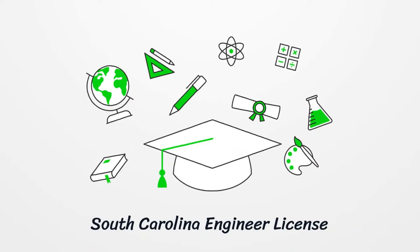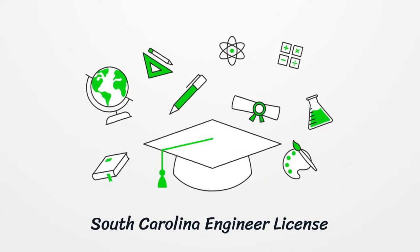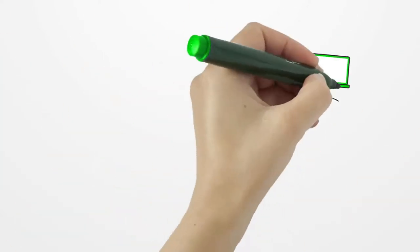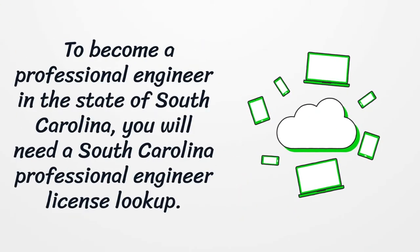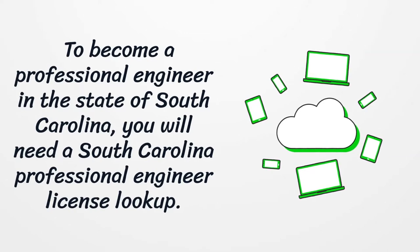South Carolina engineer license. To become a professional engineer in the state of South Carolina, you will need a South Carolina professional engineer license lookup.